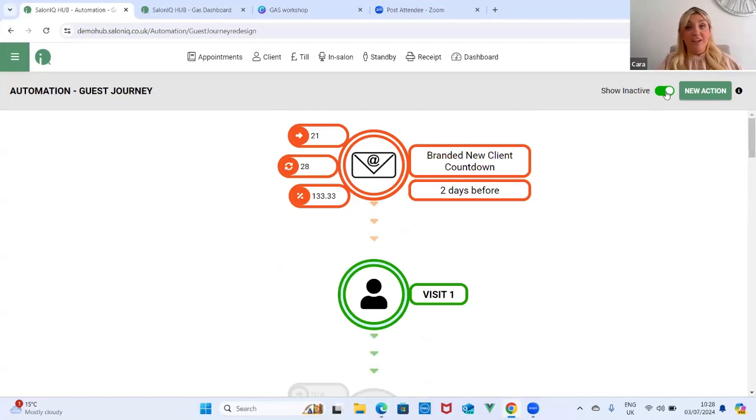Now, this is my favorite one. It really is. This is my favorite one inside the system, to new clients. So you can see here, we've got visit one, but above visit one, I'm actually sending an email out to clients who are new 2 days before they actually come in to my business. And that's great because I'm a new client. What do I do? Where do I park? Is there a bus? Is there a train station down the road? All of these things that they're panicking about, that they're looking for, you can pop it in an email before the client even comes into the salon for the first visit.